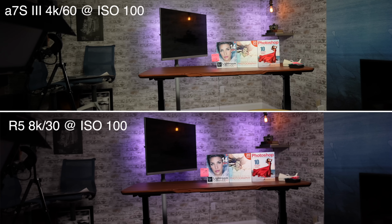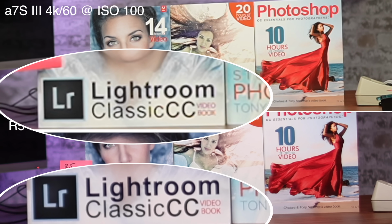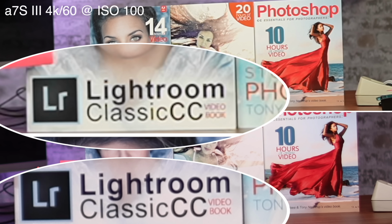When you put it up against the Canon R5, well, the R5 has 8K video. That's 4 times the resolution of this 4K video camera, and you see it. The 8K video is sharper. If you're going to be publishing in 8K, or you're going to be shooting in 8K and then cropping down so you have some flexibility about the composition in post, the R5 no doubt looks better.